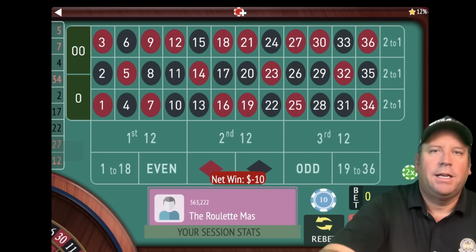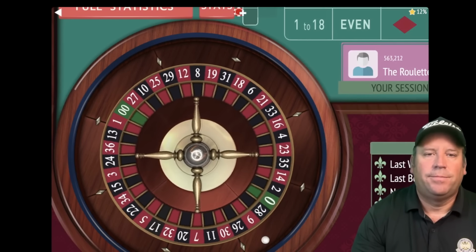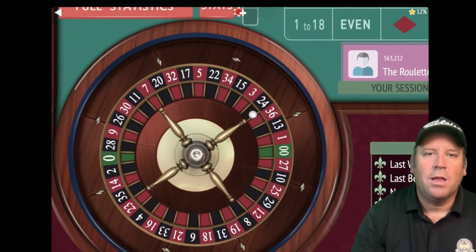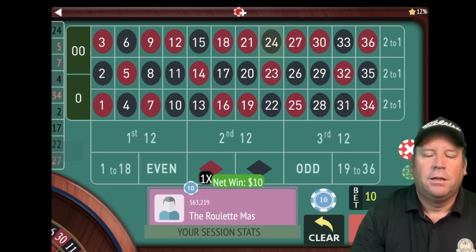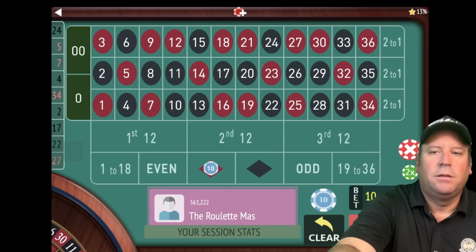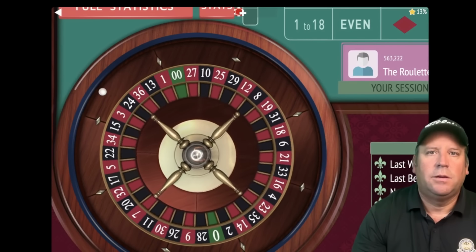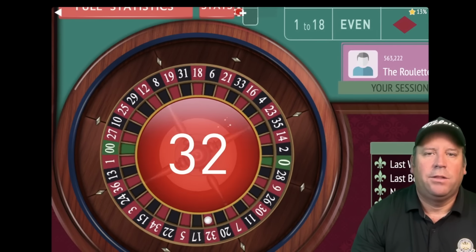Okay, that is a loss, so we'll stay on black for 10. And here we go. That's a 24 black. Okay, that's a win, and we'll be on red for 10 now. All right, here we go again. That's a 32 red.